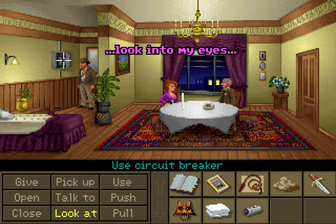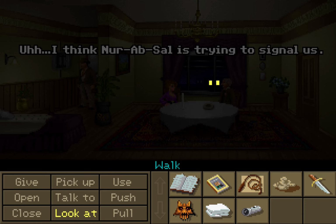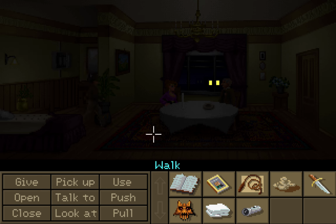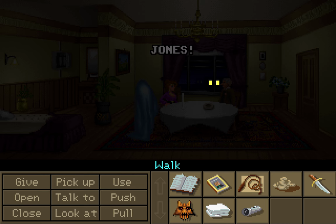Look into my eyes. The lights, what happened to the lights? I think Narab Sal is trying to signal us. Here he is again. Jones! Is he trying to scare me by wearing that sheet on his head? Jones!